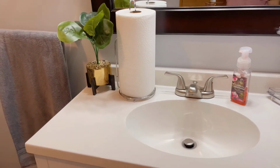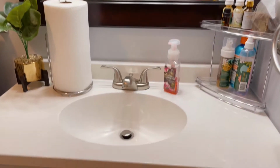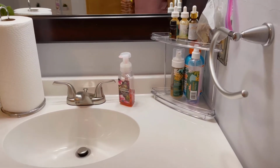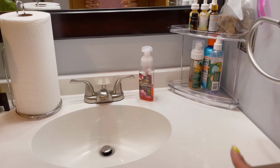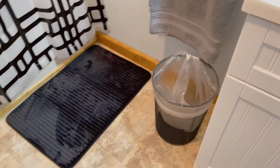The sink organized. I got that plant from Five Below. There's me. Got my facial. And I got this two-tier stand from Amazon. Got that. And then trash can.